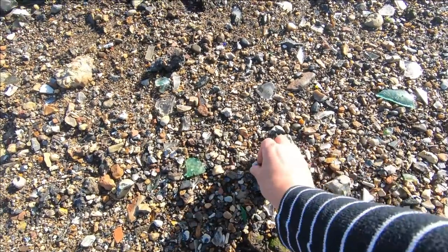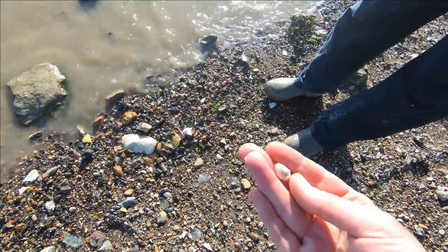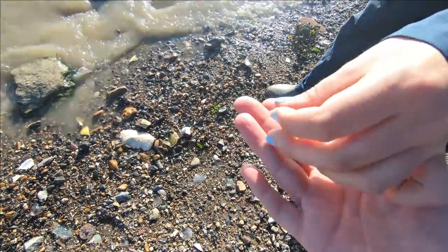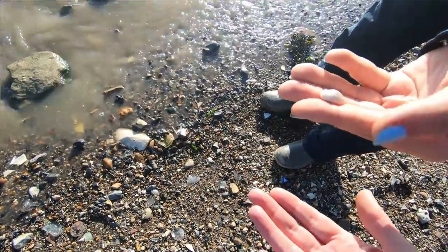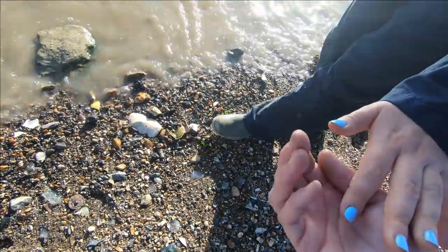Well, it's a very pretty shell. Look at that. It's like a cowrie shell. Oh my goodness. A flower, a flowy one. Wow, why is it knobbly? I don't know. Oh, that's lucky. Oh, now we're going to find something excellent.